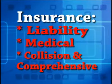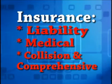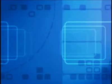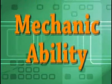Now, you have to keep in mind, in many cases, the amount of insurance you end up paying each month will depend on the type of vehicle you end up purchasing. For example, the insurance premium on a four-wheel drive truck can be much higher than that of a two-wheel drive truck. You might want to call your family's insurance agent and discuss your vehicle choice with them well before your final purchase decision.